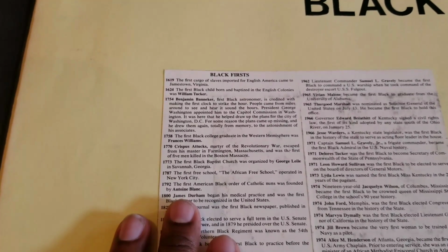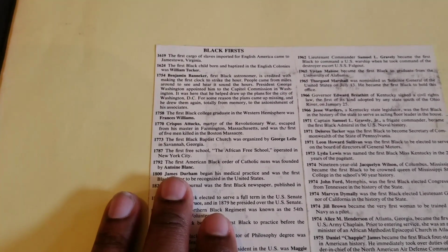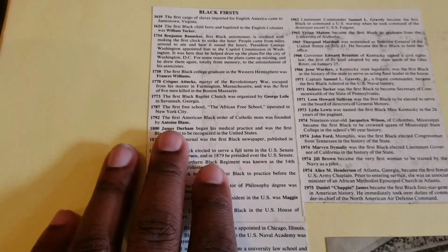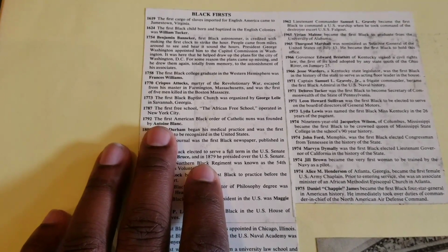Let me see if I can get closer. In 1619, the first cargo of slaves imported for English America came to Jamestown. The first black child born and baptized in English colonies was William Tucker. Benjamin Banneker, first black astronomer, is credited with making the first clock to strike the hour. 1758, the first black college graduate in the Western Hemisphere was Francis Williams. Crispus Attucks, martyr of the Revolutionary War, escaped from his master in Farmington, Massachusetts. The first black Baptist church was organized by George Liele. The first free school, the African Free School, was operated in New York City.